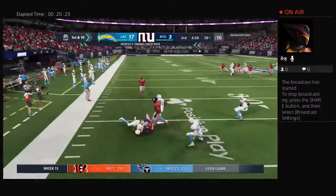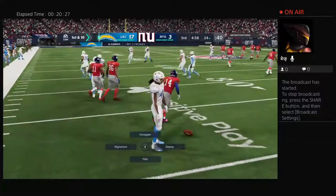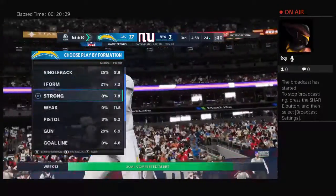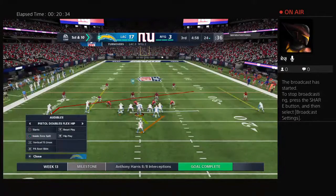A fight for the football, and it's intercepted. Picked up by Anthony Harris. And they have the football and will take over at the 24-yard line. The Charger drive about to get going.